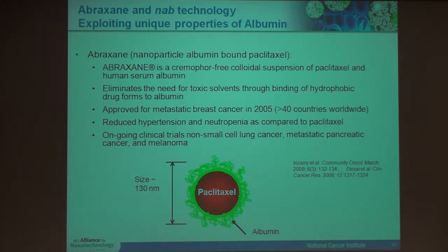Since then, it appeared that actually it also has advantages from the standpoint of efficacy, and now there's a number of clinical trials for different cancer indications in addition to metastatic breast cancer. And this small company, which was started by people from UCLA, has grown and since then got acquired by Celgene last year for about $3 billion.